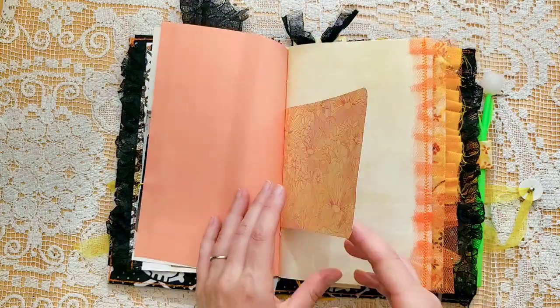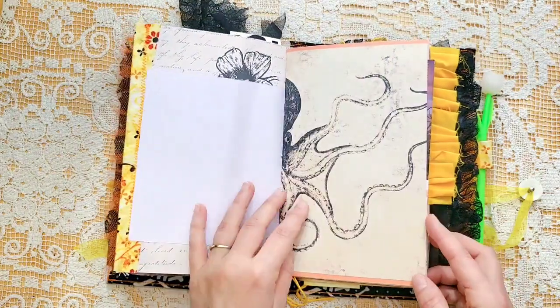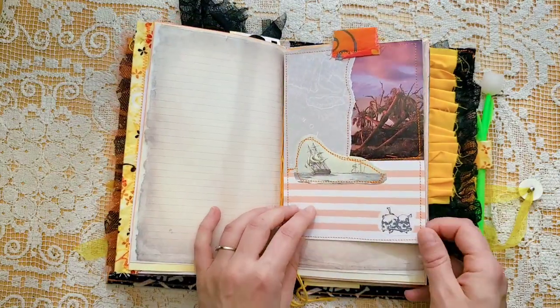That's a really cool idea. I love her oranges, her yellows. Oh, she also used Boho Beauty. Nice. That was a great idea. This is very neat. I love the idea. It's not really Halloween, but it could be.